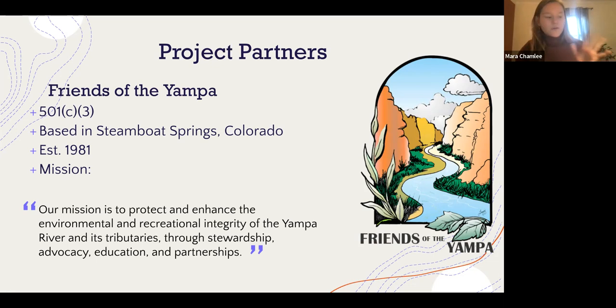But just a quick note on the imagery and photos that you'll see in this presentation, they were all taken by Kent Vertrees, who is a big time friend of the Yampa. He's been their executive director off and on for many years, but he's a big recreation person and just very supportive, and I love the photos that you'll get to see.